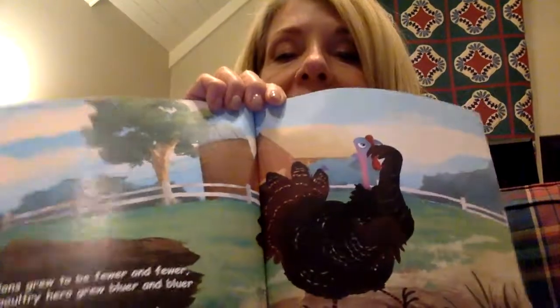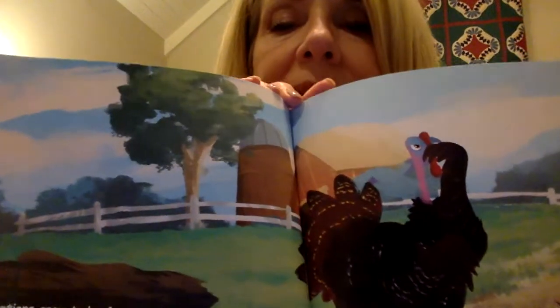As his options grew to be fewer and fewer, our brave poultry hero grew bluer and bluer. The turkey paced back and forth and clucked as he went. His life on the farm, he began to lament. I think he thinks he's going to be Thanksgiving dinner.